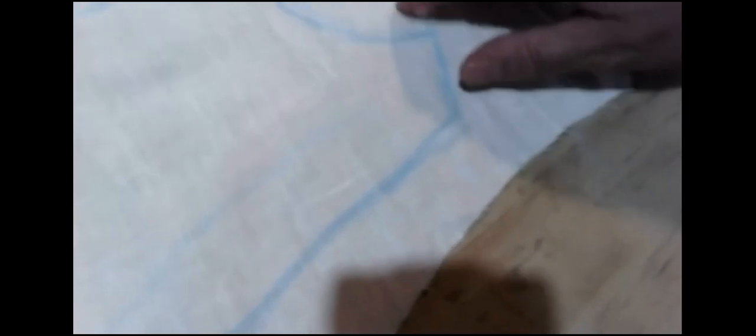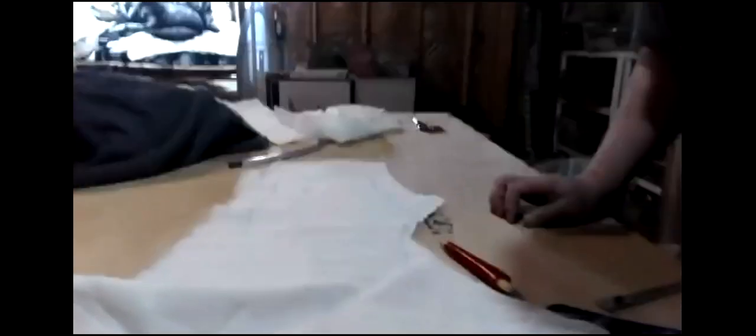But again, the one thing I'm going to want to make sure when I do this is that this is going to be 2 1/4 inches, just like the front piece there. So yeah, it's really hard to tell how much you can see and how much you can't. The best we can here.